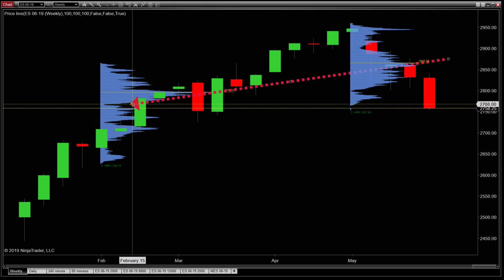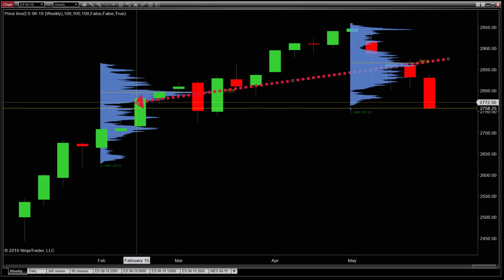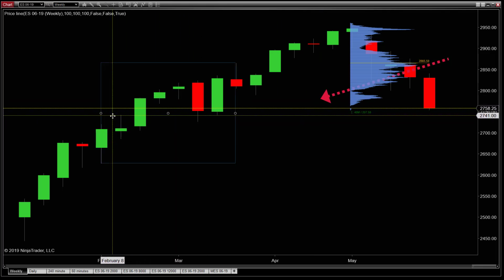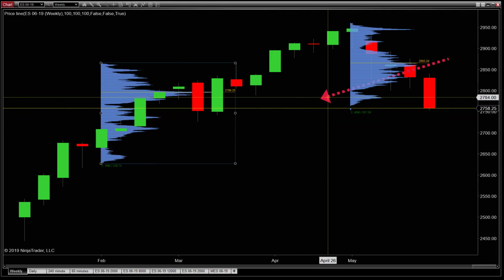It fell pretty quick overnight through this area. You can see that there wasn't a lot of volume in that area. Let's make sure that I got that. Yep, got that all included.